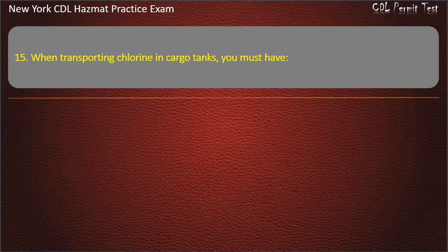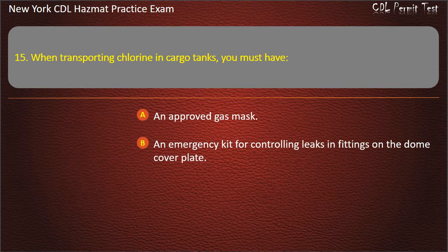Question 15. When transporting chlorine in cargo tanks, you must have an approved gas mask, an emergency kit for controlling leaks in fittings on the dome cover plate, both of the above. Answer. Both of the above.